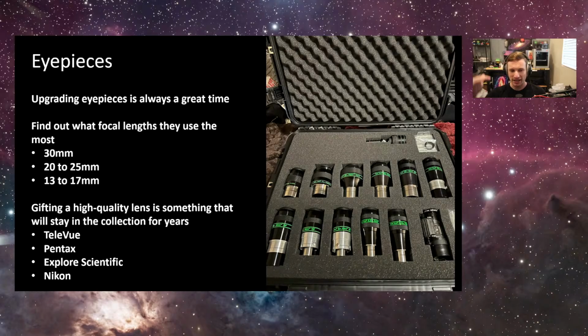And then you have Pentax and Nikon. Pentax has really good eyepieces, but they don't have the range that Teleview covers. Nikon has a small collection of eyepieces that are phenomenal, but they're relatively hard to find. I think Agena Astro is one of the few here in the US that even sells Nikon eyepieces. But again, Teleview has the widest range of eyepieces.